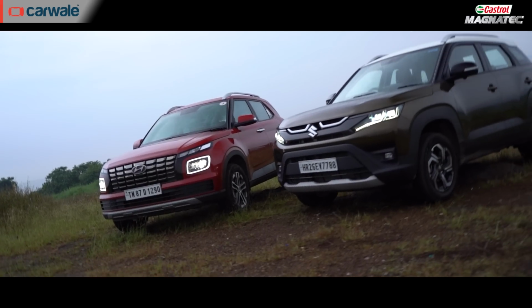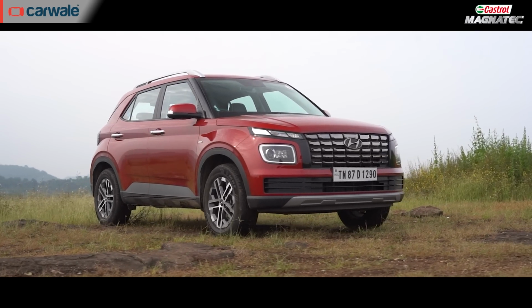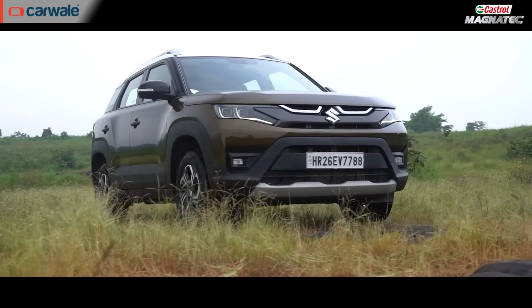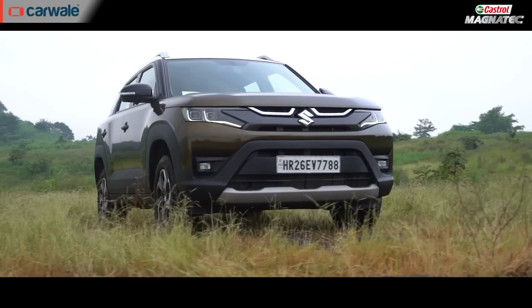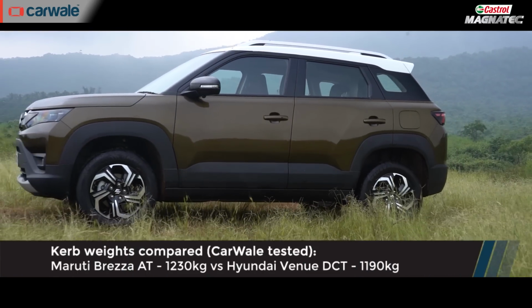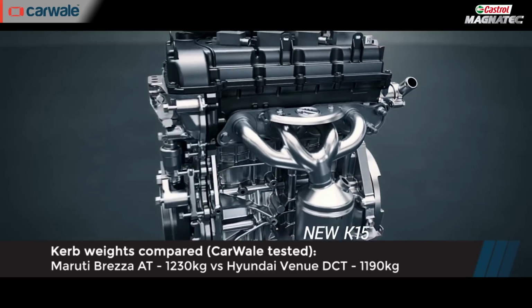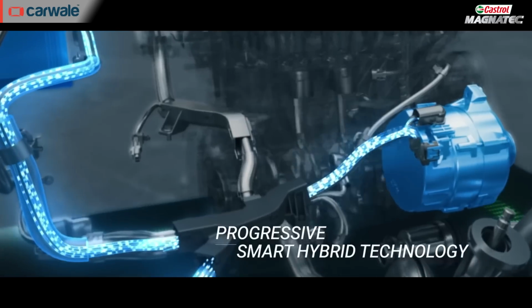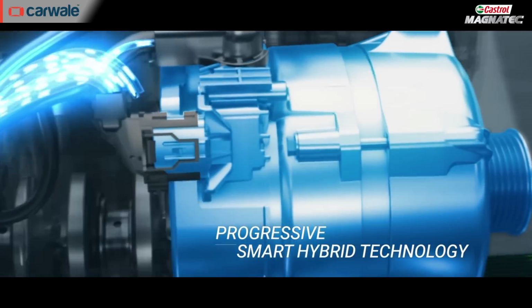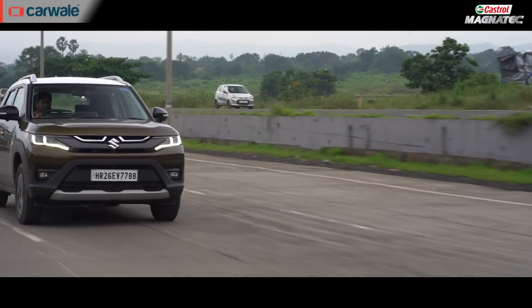Things get very interesting at this point. So you have a compact turbocharged engine paired to a modern dual clutch automatic versus an old school naturally aspirated engine coupled to a torque converter automatic. The Brezza also weighs quite a bit more than the Venue, mainly because of its larger engine. But then again, it's also the one with mild hybrid technology, including an integrated starter generator and a small battery. So what kind of efficiency figures did we get in our test?